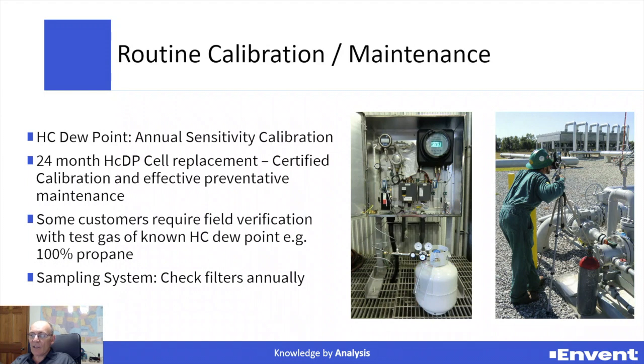So the analyzer does require some warranty. It's not like all analyzers. It performs as well as it's looked after. You can see there that there's some sampling system in front of the analyzer. You go back to the phase envelope and the retrograde curve. We don't want liquids entering the Condumax. The Condumax can perform a water dew point measurement and a hydrocarbon dew point measurement on the same gas stream within the same enclosure.